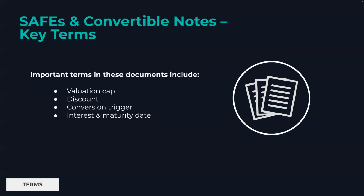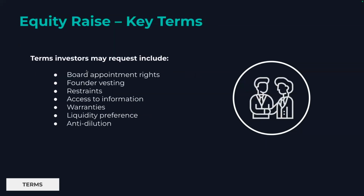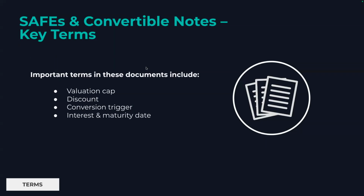And it also touches on the question I was just answering in terms of valuation setting. It can be very difficult to set a valuation for an early stage company. And so you defer the question of the valuation until a future time if you use these safes and convertible notes. Plus, these documents are much simpler. I spent a bunch of time going through the shareholders agreement, subscription agreement, constitution, term sheet, all the stuff you need for an equity raise. The safe notes or convertible notes are really short documents, 5 to 10 pages.